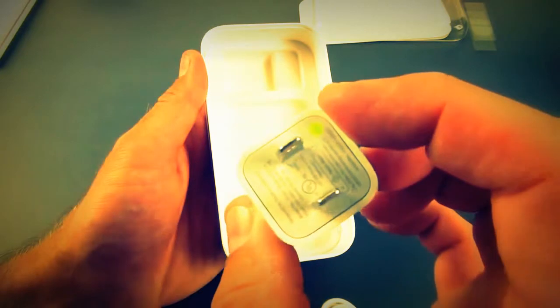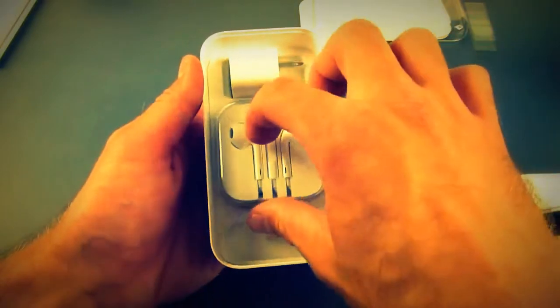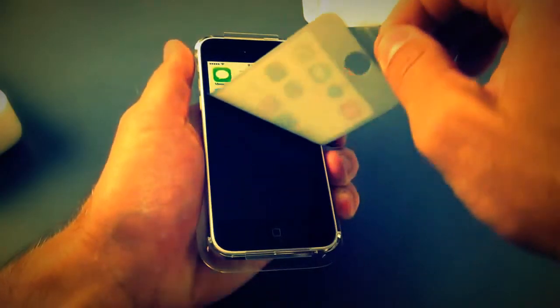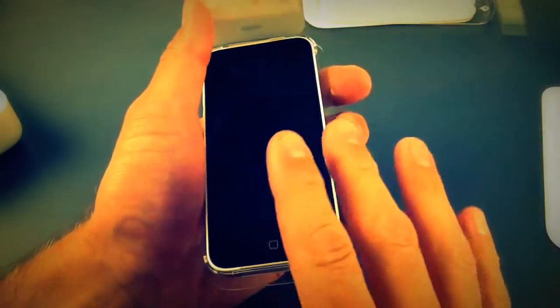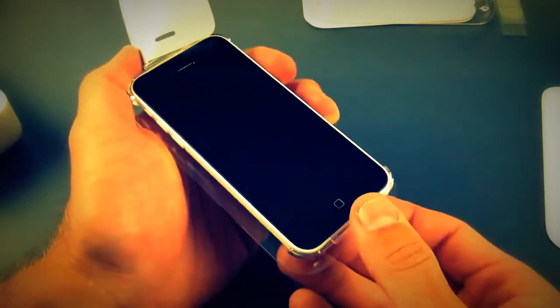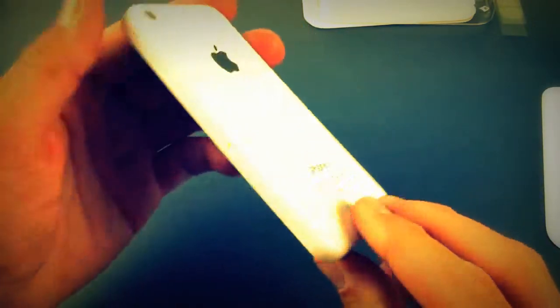Again, that little green dot basically means that this is not one of the recalled units that dates back quite a few years to the original iPhone. So you can see that design has not changed in a while. Alright, so I'm just going to lift up the plastic. So you can see that all iPhone 5Cs have a black screen. There is no white screen option available. So we're just going to bend this tray back. It releases the phone, and we can keep that all together and take a look at the 5C.